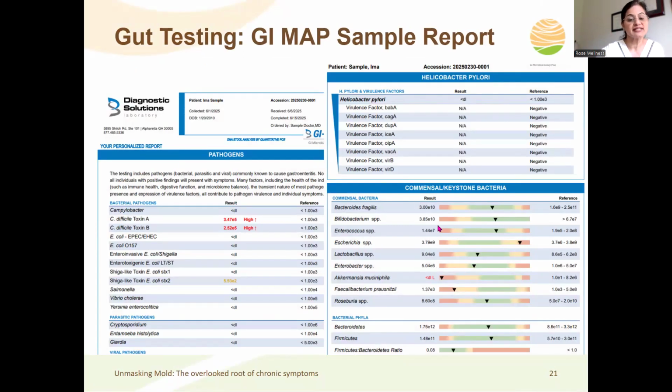This is a sample of gut testing. As I was mentioning, people can actually have things happening in their gut. They already have pre-existing inflammation. They have dysbiosis, so these are bacterial pathogens that are just sitting around in the gut. This was a stool sample that was collected, and it showed that there was C. diff that was producing toxin A and toxin B. It actually showed that they have Shigella-like toxin also.